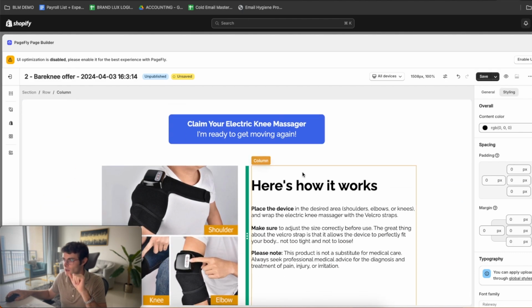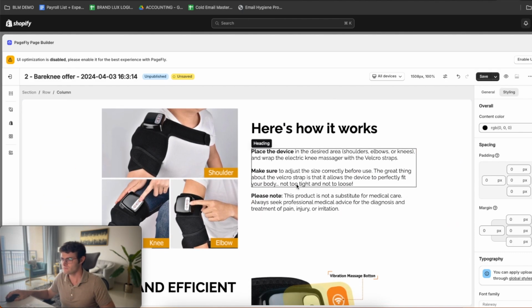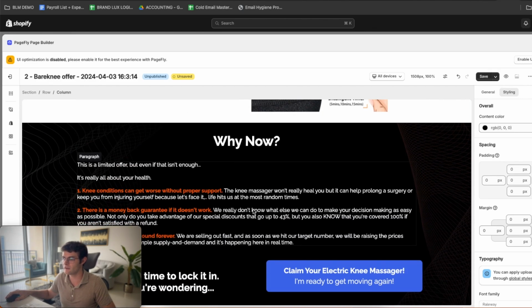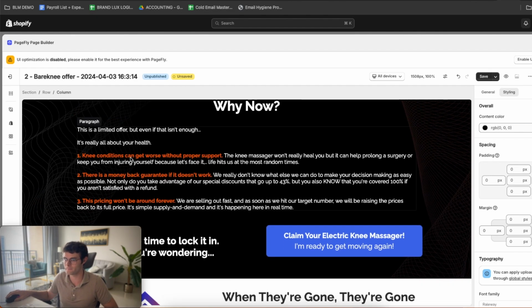Okay, then we have call to actions, and now here's where we briefly explain how it works, a couple of demonstrations of how the thing works, and then this is where the magic also happens, and we're like, why now? This is where the sales copy starts to get into play. And we say, this is a limited offer, but even if that isn't enough, it's really all about your health. Number one, knee conditions can get worse without proper support. We're agitating the pain that if you don't fix it now, it's going to get worse in the future.